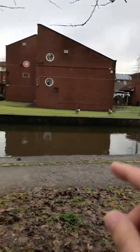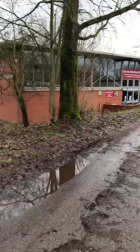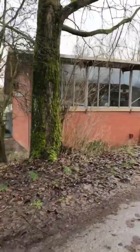Basically, there's a statue of the chap who designed and built all this canal, so we'll be able to get to him in a minute. You've just come on at the right moment.